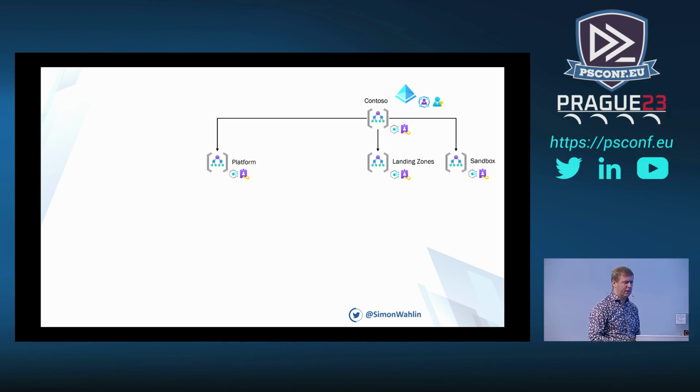Because mostly the rules we will need to govern our platform, our central platform resources, they're usually managed by a very small team. So we might not need as granular rules for that, but our landing zones could potentially be managed and owned by different parts of our organization and by teams all over our organization. So there we probably need a lot more rules and governance. And on the sandbox part, we again need a lot less rules and governance, because that's where we want to be able to do testing and experimenting and all that stuff.